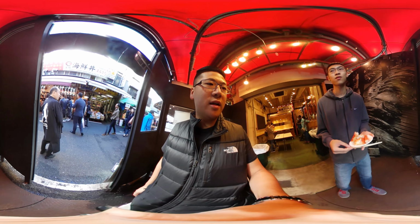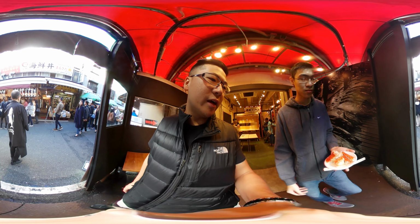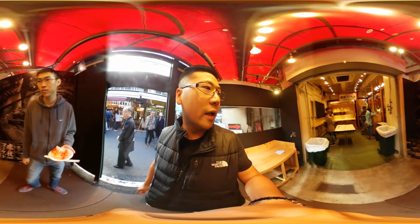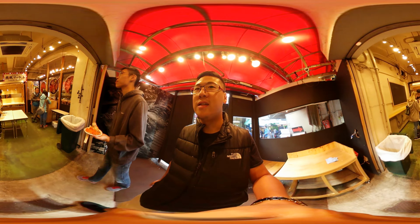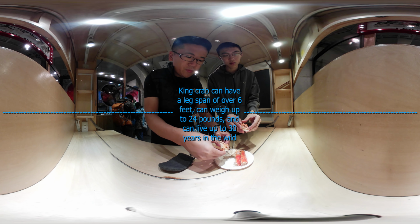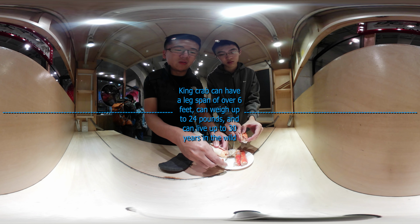Okay guys, next up we got some king crab right here. It's boiled king crab, steamed or boiled. We got it from the stall just across the street over there, and there's a little eating area that we're going to try this out at. So we're going to go right in for this king crab. They crack it for you, so all you got to do is just peel a little bit.